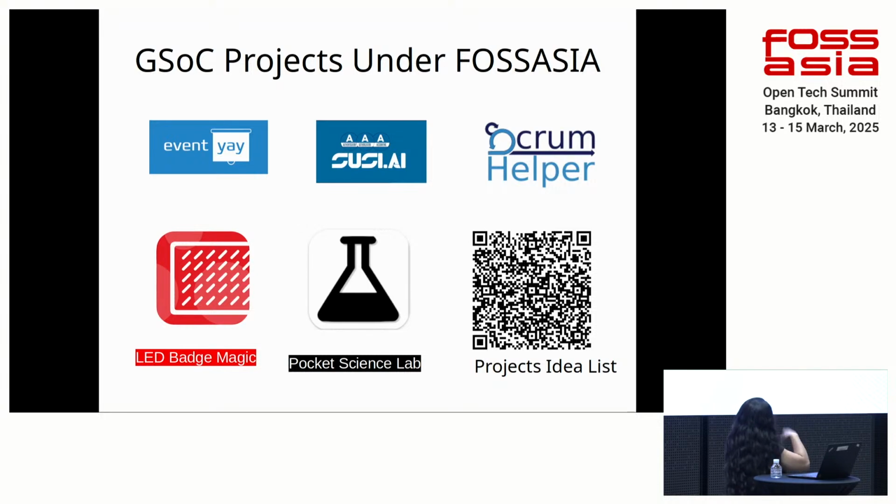And I listed a few projects that FOSSASIA has this year. There's EventYay, Suzy AI, Scrum Helper, and Light Batch Magic, which is this one. We have apps that are developed by our community, so you can check them out. And they also have a workshop tomorrow, Pocket Science Lab also.